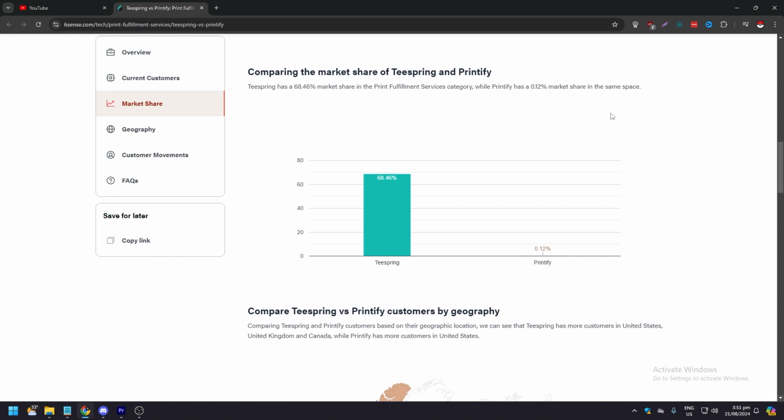When it comes to comparing the market share of Teespring and Printify, Teespring has a 68.46% market share in the print fulfillment services category, while Printify has 0.12%, not even 1% of the same space. So as you can see here, 68.46, not even 1%, right?